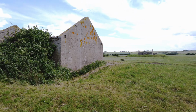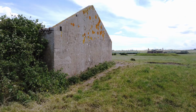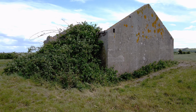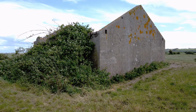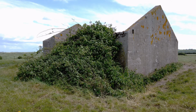Bit of a walk to get here. There's about 7 of these buildings. Now, one of them actually burnt down. It caught fire and they had their licence revoked in 1905. I don't think anyone was hurt. So these buildings would have stored gunpowder or some kind of ammunition back at the turn of the 20th century. I think the site was built around 1892.